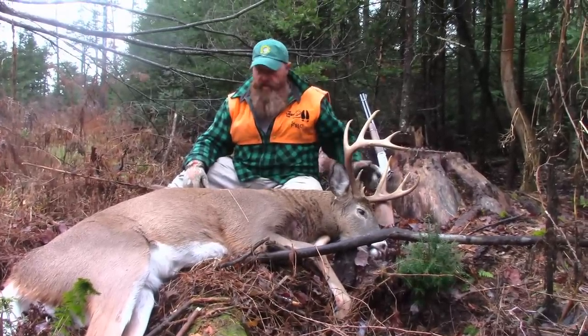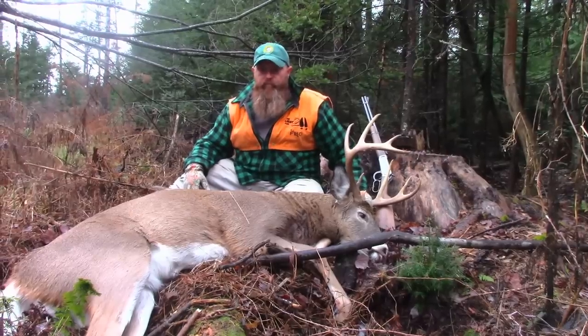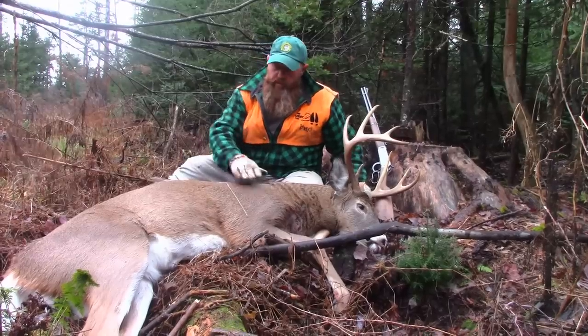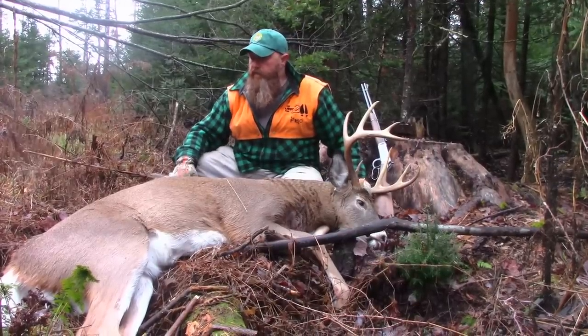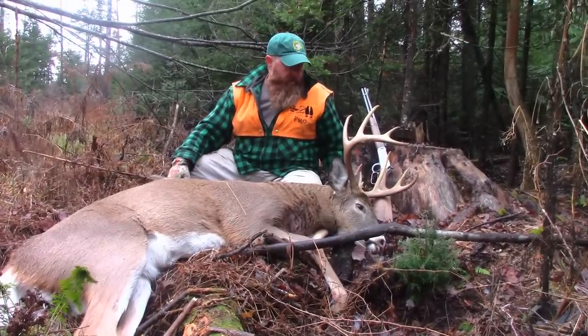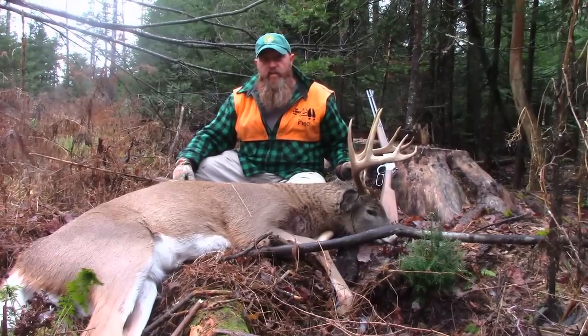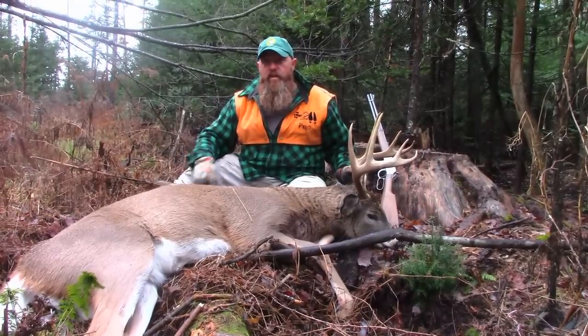So looking at him, he's not going to go 200. He may go 150, maybe 160, who knows? He's got a lot of big shoulder on him. Not a bad butt. I mean, he may be bigger than I think. But the quest for 200 continues again next year.